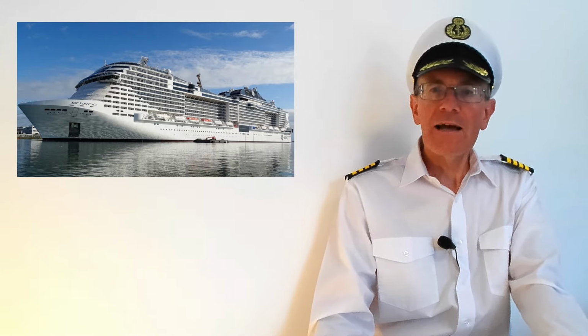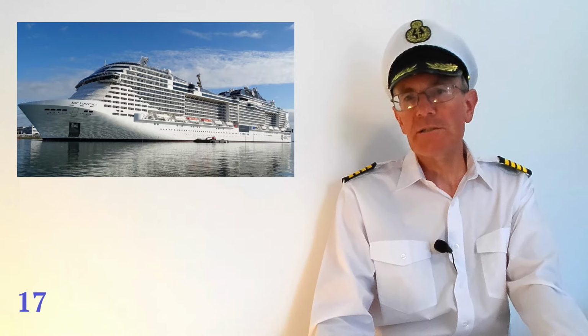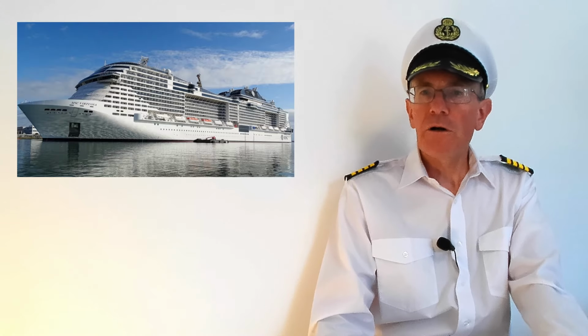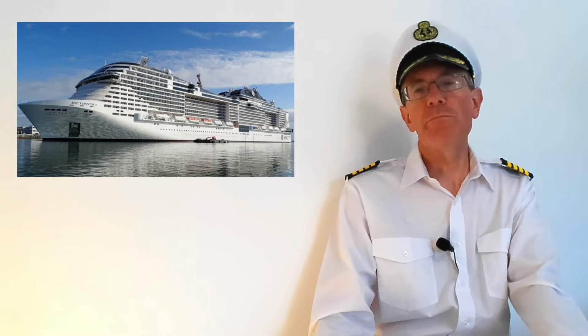MSC cruises tend to have fairly low headline prices compared with other cruise lines, so they're great for cruising on a budget. Some people choose to only drink the inclusive drinks on board to avoid running up a large drinks bill, so it's worth knowing that you can have bottled water for free in the main restaurants, not just the buffet.